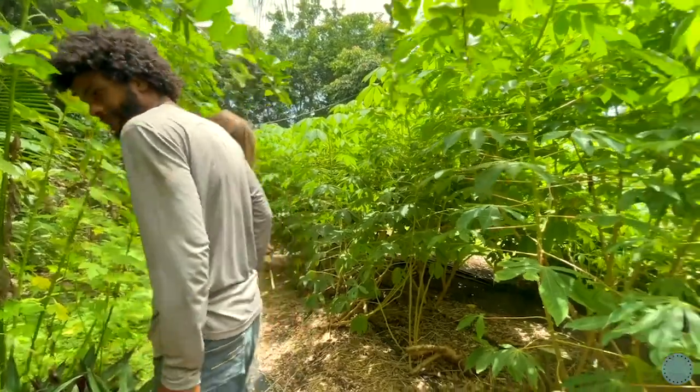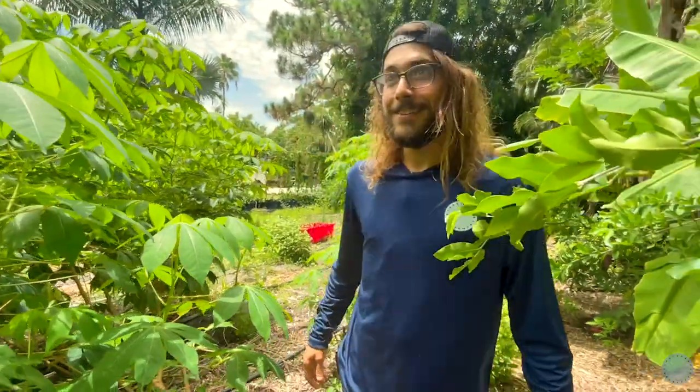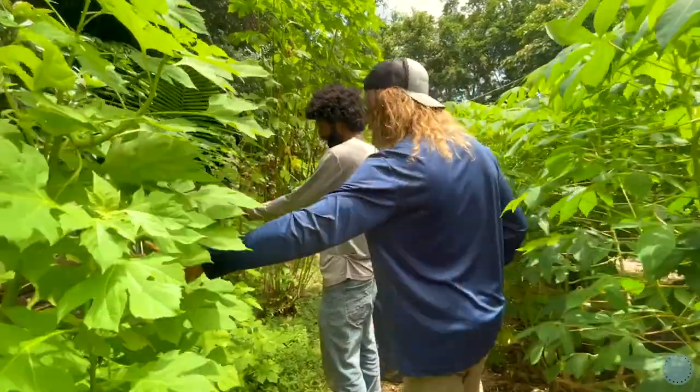Guys, doesn't it feel like a rainforest over here? It really does. Doesn't it? It's like 10 degrees warmer and humid. More humid. Dude, what is that?